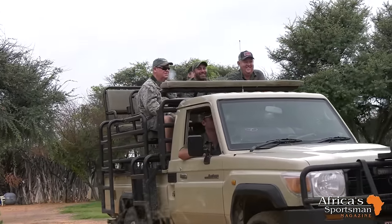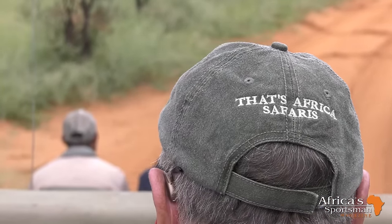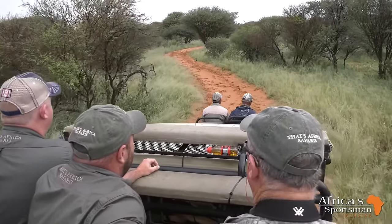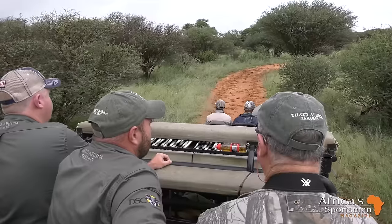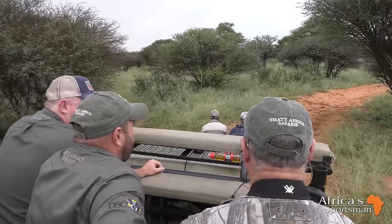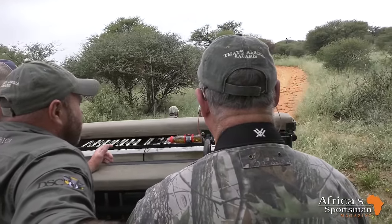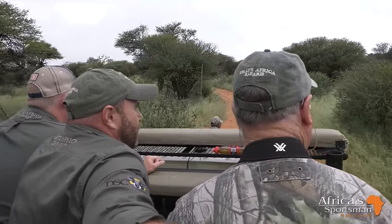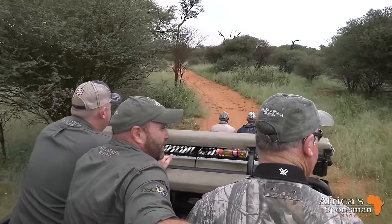So basically the plan this morning is we'll drive around till we find fresh tracks. Two trackers in the front, looking for the tracks as we drive around. When we find the fresh tracks, then obviously we'll get off and start following the lion. Basically this morning, after the nice rain we had, seeing fresh tracks makes it a little bit easier. We're just going to drive around now till we get the fresh tracks, and then everything will start.